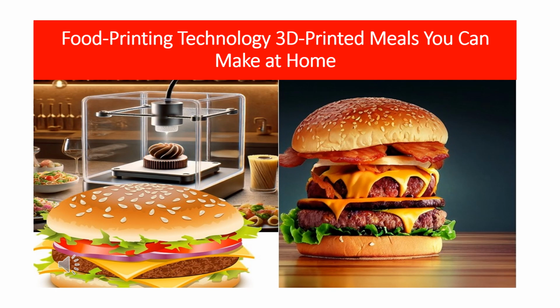Step 4. Designing or choosing a digital model. Use preloaded templates or design your own using 3D modeling software. Modify designs to personalize portions, aesthetics, and ingredient mixes. Save your design in a compatible format: STL, OBJ, or proprietary printer formats.